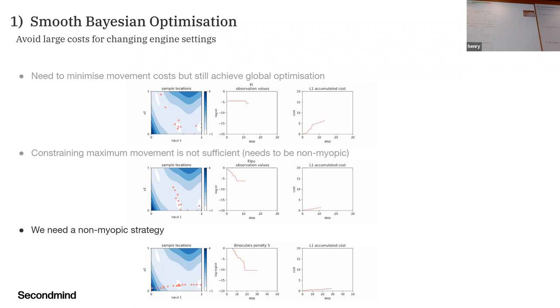Myopic means that you only care about what you're doing on the next step, and that's what standard Bayesian optimization is. But you can tweak it, so use something called binoculars. I don't know if you were all involved in that, Neil. Glasses sucks. Binoculars is a bit better, but even binoculars is also kind of rubbish. It doesn't scale very well.